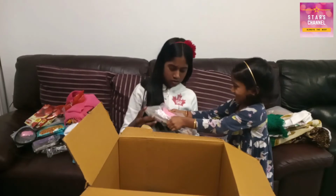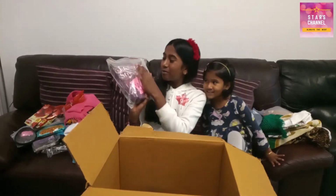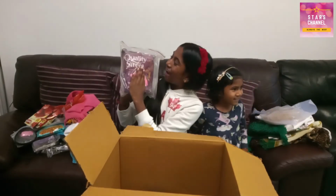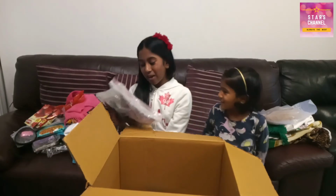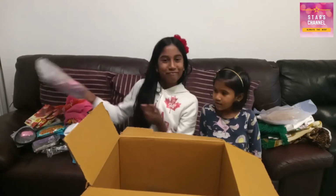Okay, what's this? Yes, sweet! We got some quality street. This looks very nice. Wow. It has a post-it note saying sweets for children.